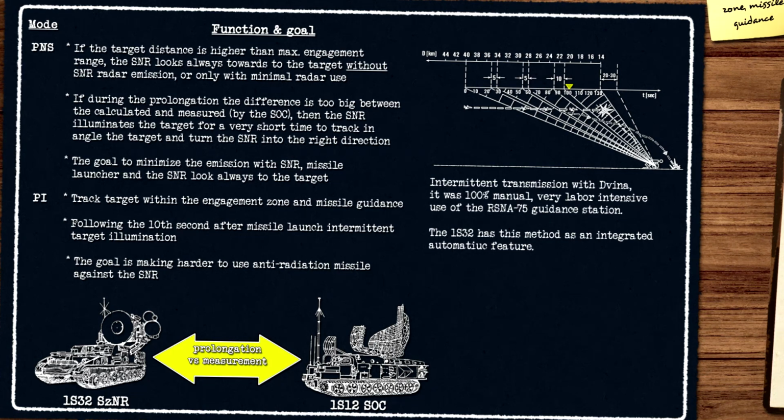Compared to the Dvina, Volkhov and Neva system, continuous target illumination by the guidance station was not necessary if the target did not perform evasive maneuvers. Thanks to this, the fire control radar did not need to be turned on before missile launch. This reduced the reaction time available to the target.